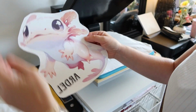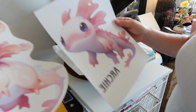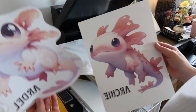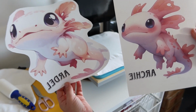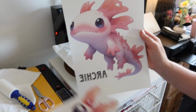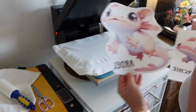If you're thinking it's the same as the other one, I'll show you why it's not. That's Ardell, the one we printed first on the other bag, and this is Archie. This is a different one. Ardell and Archie. How cute are they? Oh my god, they're adorable.